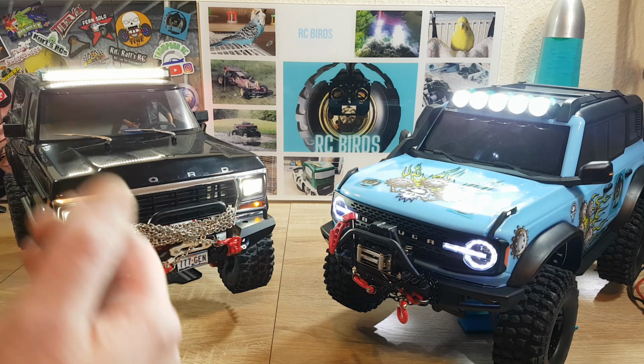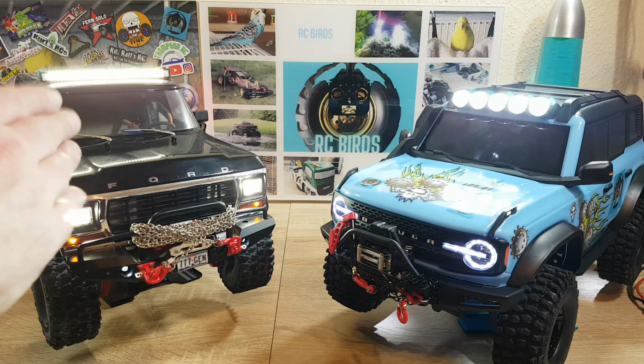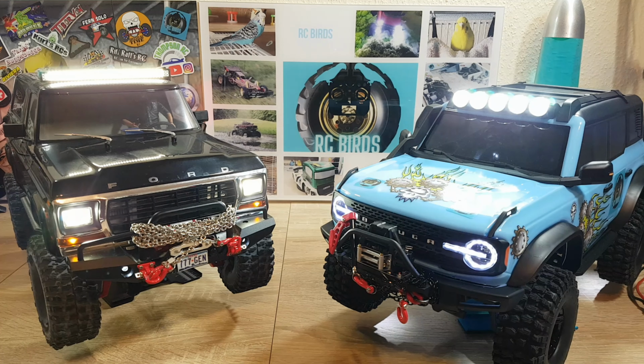If you're already familiar with crawling and like to upgrade a little bit more, the TRX4 is a weapon of choice. I bought the Beluga to give it to my granddaughters to go out in the woods or in the garden and crawl a little bit. And therefore it's fine. Okay, these are my thoughts about both cars. I like both. Both are great crawlers.